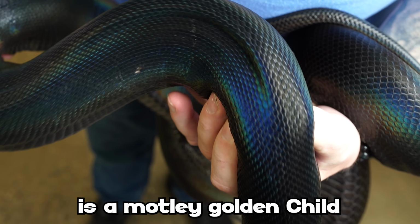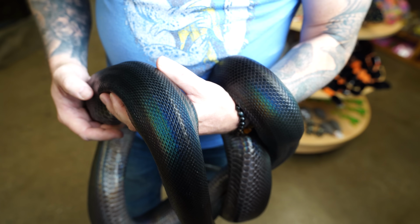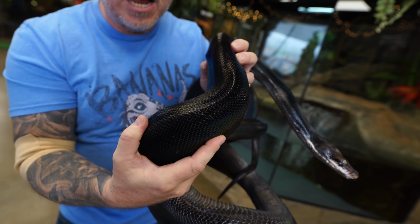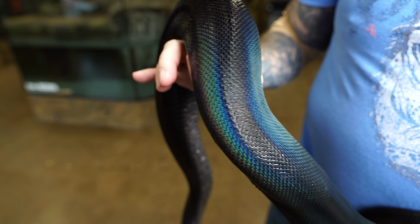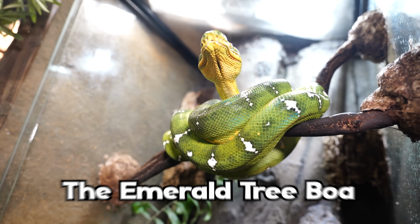This, of course, is a motley golden child reticulated python, one of the most beautiful snakes on the planet. There's no doubt about that. I tell you what, no matter how many times I see Night Fury, I never get sick of seeing this absolutely rainbow shimmer. One of the most gorgeous naturally occurring snakes would happen to be the emerald tree boa.